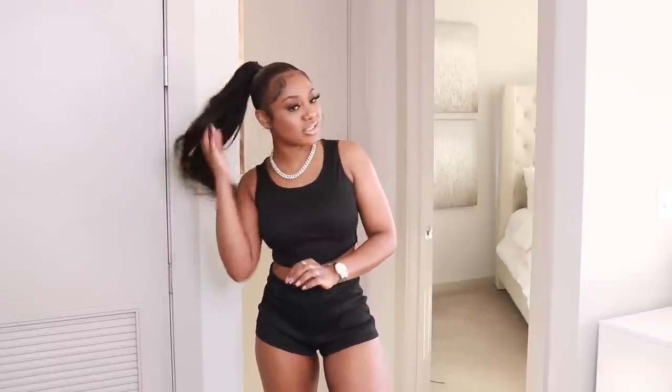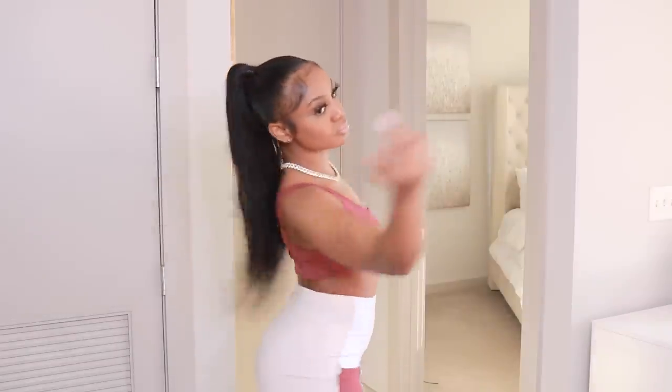Like, it's giving lounge in the house, so that's what I'll be doing in this. And another thing, I don't really have anything new to lounge in. I have been rotating some of my pieces too often for me personally. I two-piece set myself again. Y'all already know how I feel about two pieces. You get more for your money, and it's just an easy outfit to throw on.